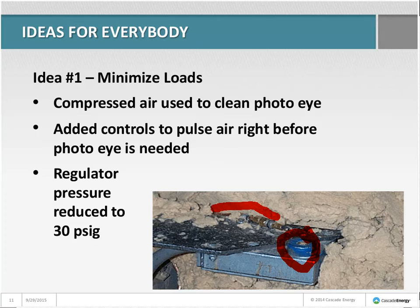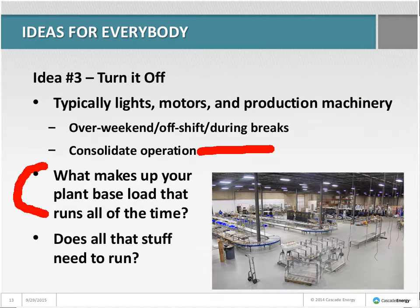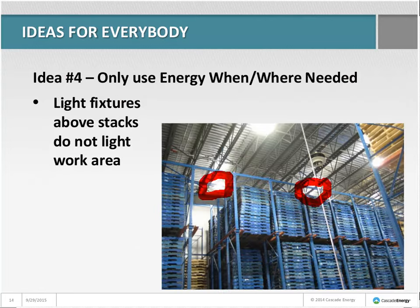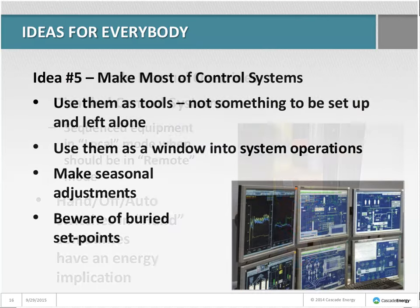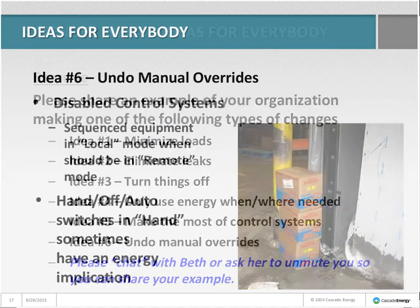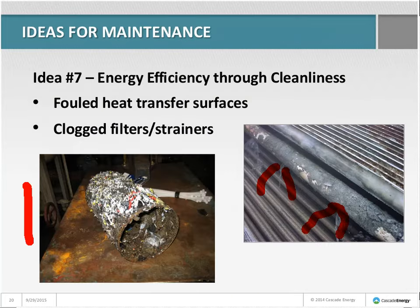So whoever sent in the question, thanks for that. And if you want more clarification on it, just let us know. I'm going to get us back to where we were here in the presentation. Okay, so we got through that example.